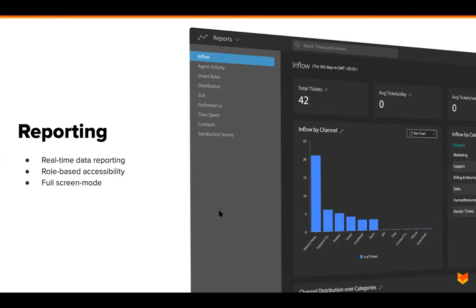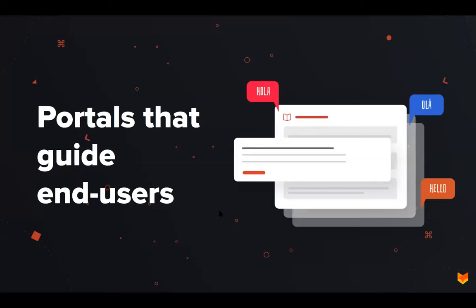We also have role-based accessibility. So if you only want to limit certain reports to certain people, you can do that inside the roles and permissions section of HappyFox. And there's also a full screen mode for the graphics as well. We're going to go take a tour of that as I go back into HappyFox.